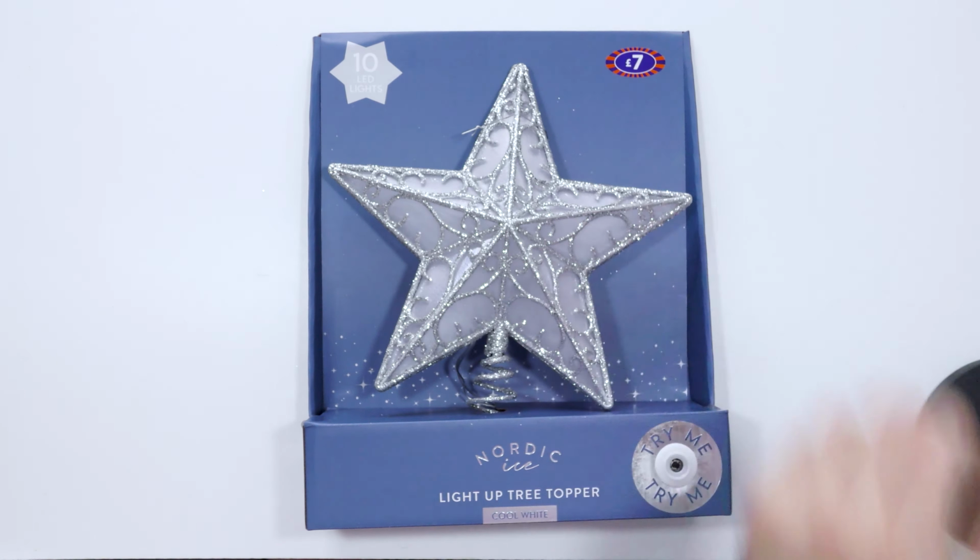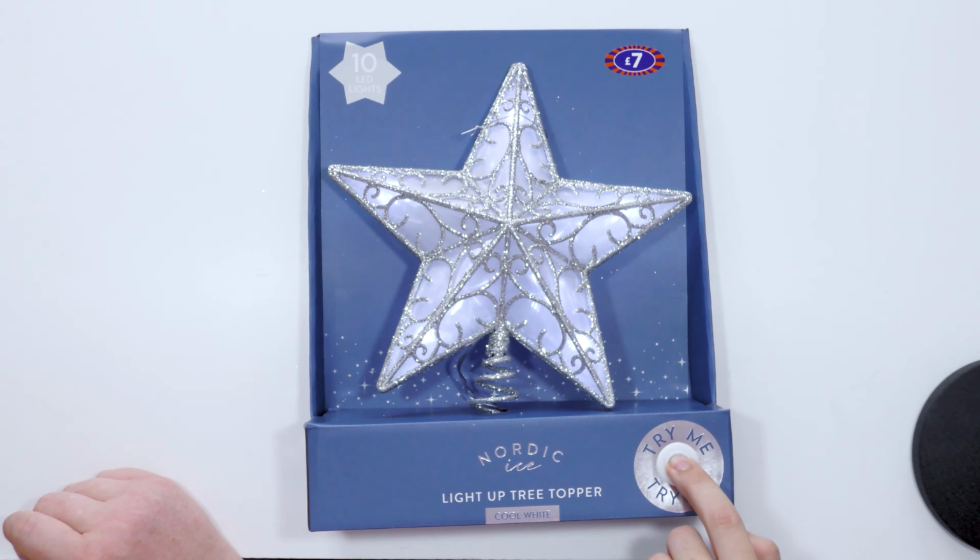A Nordic ice light up tree topper. Oh, it does work. Were you expecting it not to work? That would be a very tragic start, wouldn't it? You can actually see it works quite well. One thing I forgot to mention, the batteries aren't included to actually switch it on. So if you just want to use the try me button, you're all good.